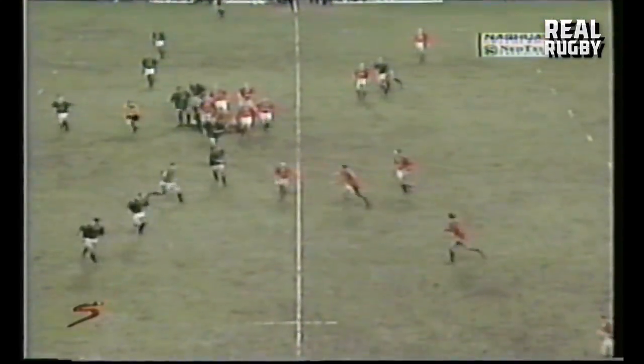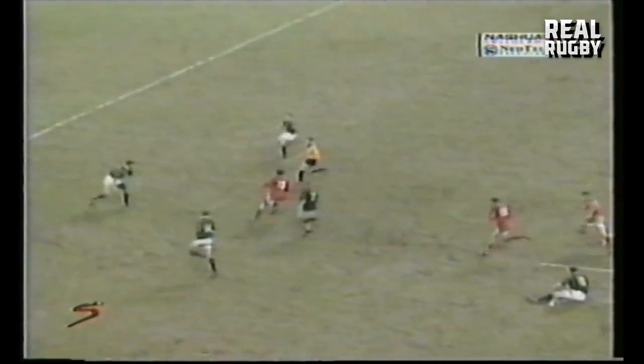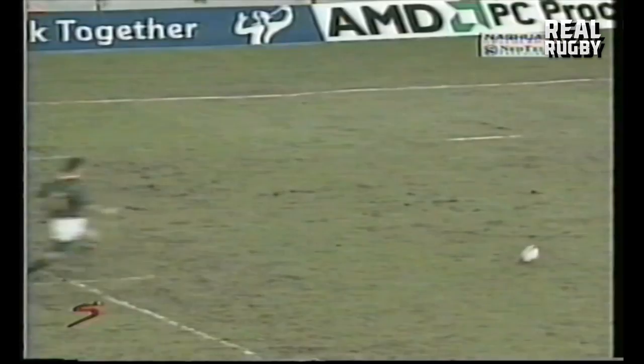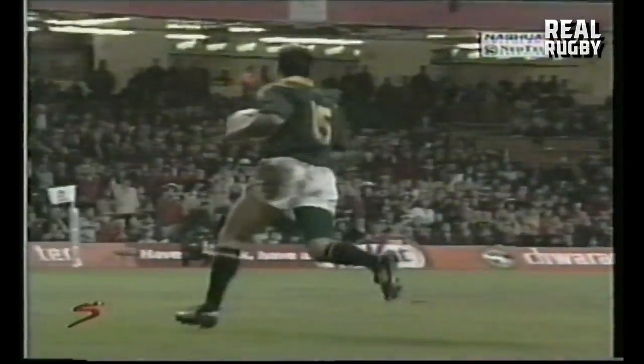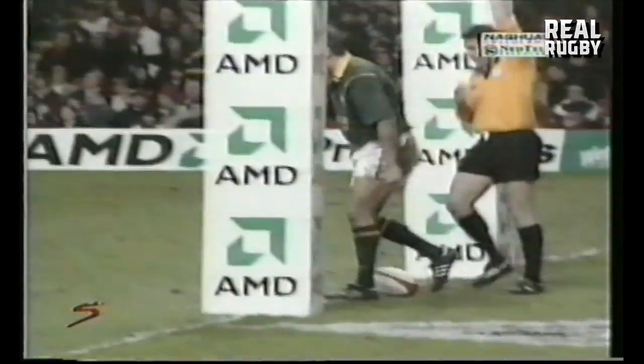John Jones, Robinson, and Robinson can accelerate away here. Finds the man on the inside. Now, Gaffie Du Toit with the counter. Now, Wales in all sorts of trouble here, because Gaffie Du Toit will easily outstrip Humphreys. All he has to do now is keep the control. That should wrap it up for South Africa.